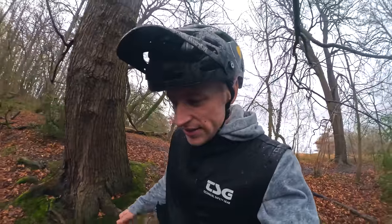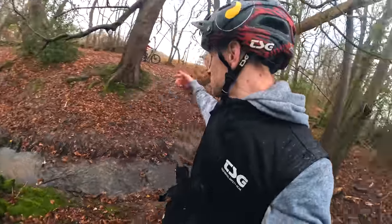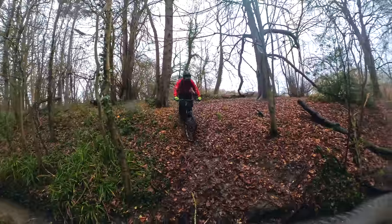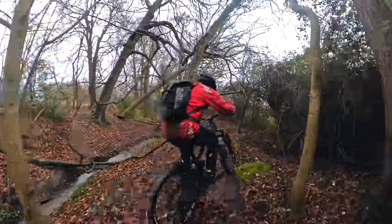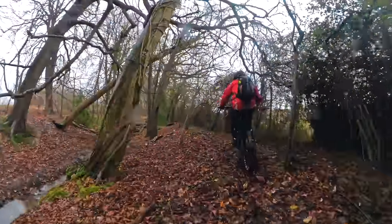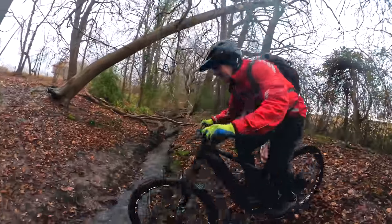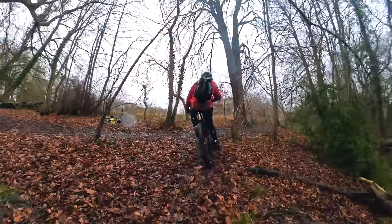Cool. Now we've cleared the alligator that was just sort of laying in the water. He's got a line to try, which goes down the bank and back up. Hopefully he does it better than the line I just did. Yes, yeah. Oh, he's done it. Duck, watch your head. Oh, the grip, yes, there we go.